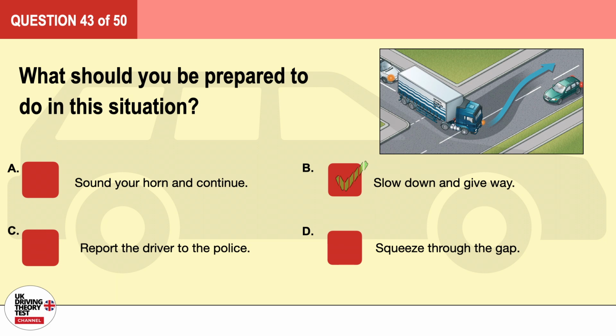The correct answer is B. Slow down and give way.